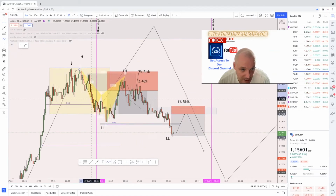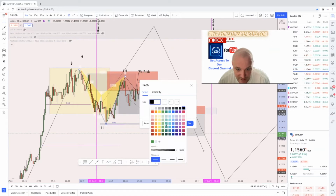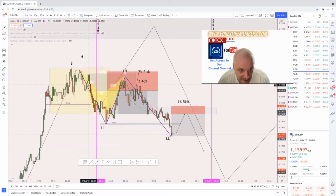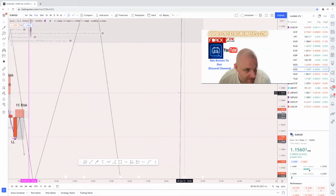So we've got the longer term path. Okay, a longer term path. Yeah, purple. That is long term. Okay, high, lower, lower, lower, high, lower, lower. We've got intermediary price, and again, just to show you the structure and just how good this stuff is, to be fair.